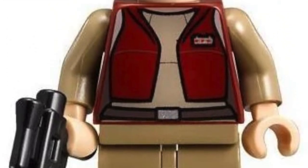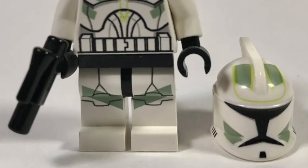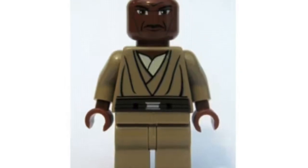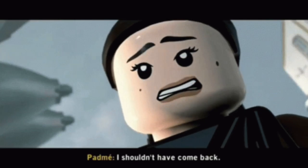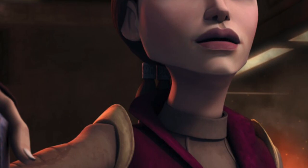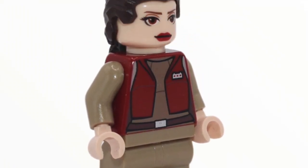Number 2, we have Clone Wars Padme Amidala, for obvious reasons. The Clone Wars series minifigures had a lot of fans scratching their heads because of those cartoonish faces, and Padme is probably the biggest example of such. Honorable mention goes out to the Clone Wars Mace Windu, but there's just something about Padme that takes the cake. Now, the main issue here is of course the bizarre printing and detail on the face, which may not be pleasant, but is technically accurate to the show at least. The eyes are uncharacteristically large, and the spacing between the facial features is just strange.